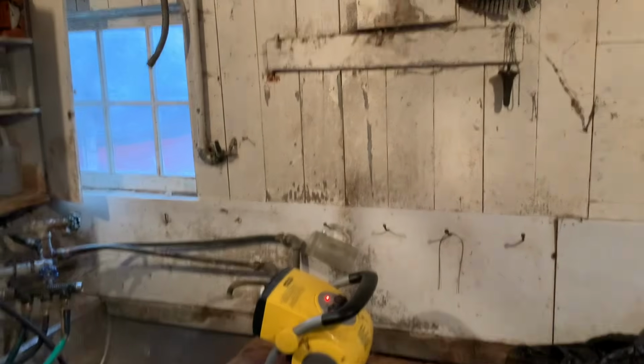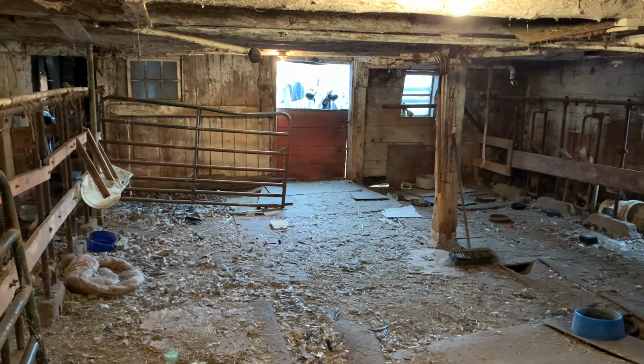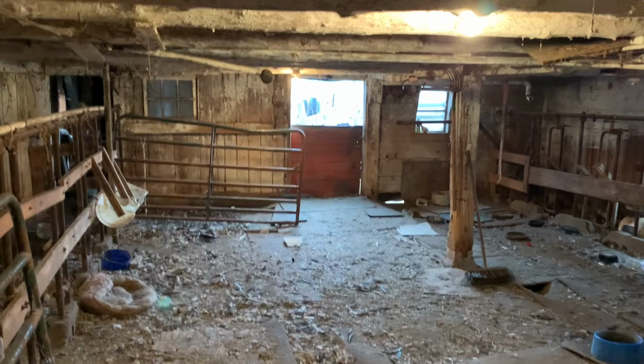The old wash sink. Back in the 20s is when the first milkers were in on this first half. So the barn isn't set up great for cows. Typically for milking, you'd have one straight run. Here's the cow yard. You come in around the corner.